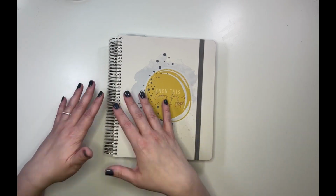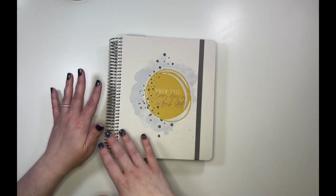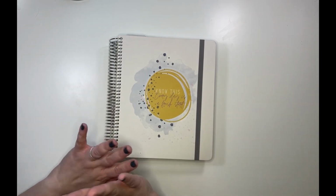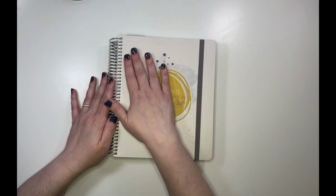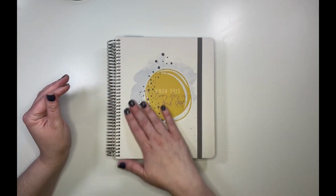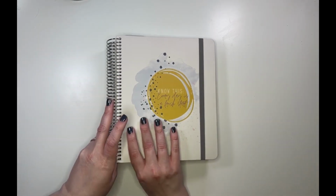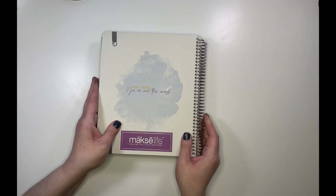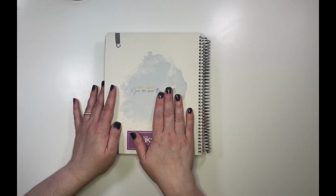I have stuff specifically for coils like this so that I can make my own bookmarks and all that kind of thing. It's amazing. I'm so excited about the coil. But this is the cover. It's a very nice creamy, off-white, almost mushroomy color, which is awesome because it's a very me vibe in the coloring here. And then if you flip it over, it says, "Don't forget you are more than enough." It's another big mantra of mine.